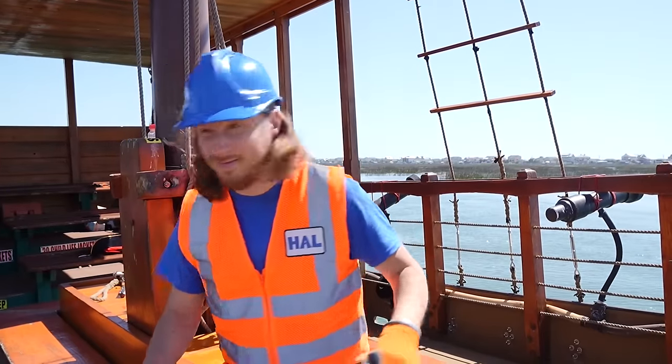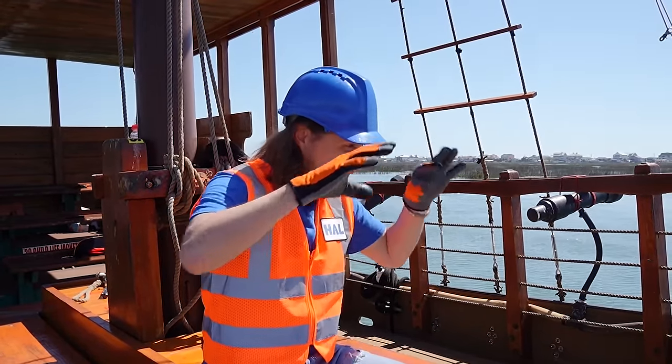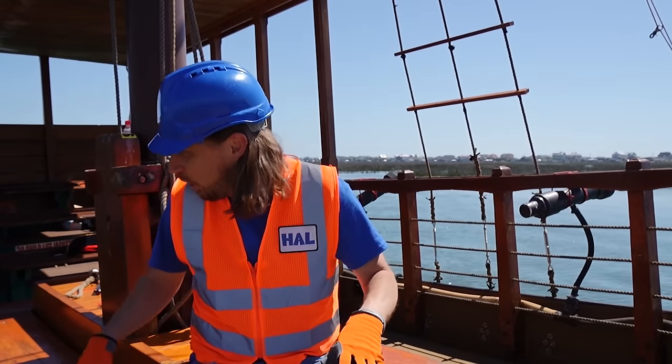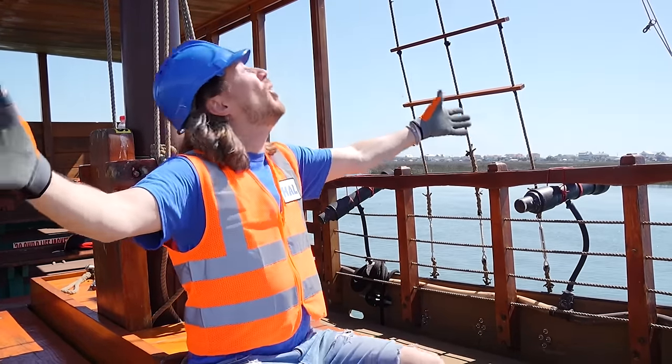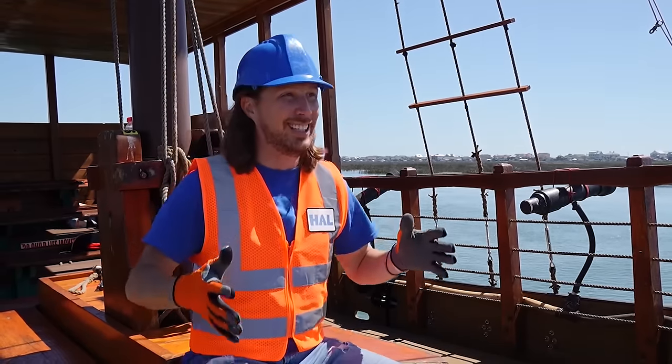Sea Gypsy, she's running great. She looks good too. Got it all nice and clean today. Being on a boat is so much fun. Being out in the water in the open with the sun shining, it's great.